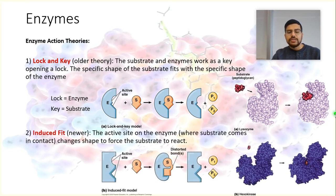Now, there's a newer understanding, which makes a little bit more sense. I know lock and key is a great analogy, but there's something called an induced fit, where the active site on the enzyme will actually change shape to fit the substrate a bit better. This helps explain some of these weird anomalies in our lock and key mechanism. So if we take a look, in the induced fit, you still have your enzyme and your substrate, but notice how the substrate doesn't fit into that enzyme very well. But if we bend the enzyme around that substrate, it is actually going to fit. So it distorts the bonds, which adds a bit of stress to the bonds themselves, and that allows the reaction to go forwards.